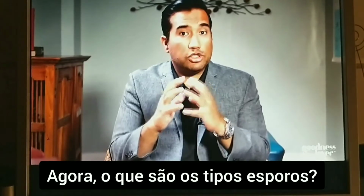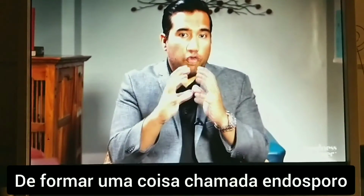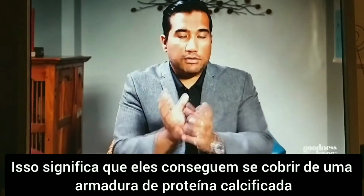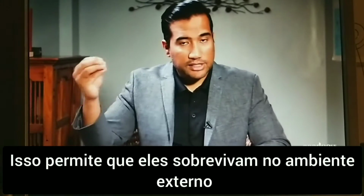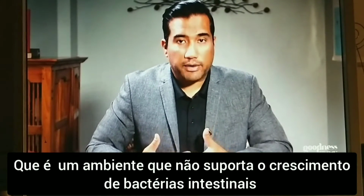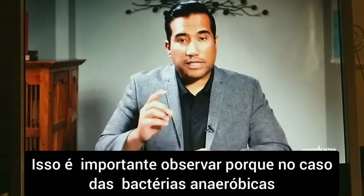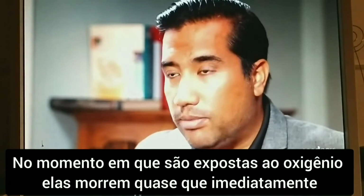Now, what makes them spore-based? These are unique bacteria that have the capability of forming something called an endospore. That means they can cover themselves in a protein calcified armor. That allows them to exist in the outside environment, which doesn't support the growth of gut-based bacteria. Most gut-based bacteria are anaerobic, and anaerobic bacteria die almost immediately the moment they're exposed to oxygen.